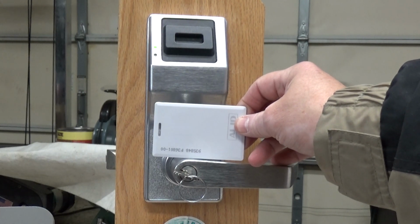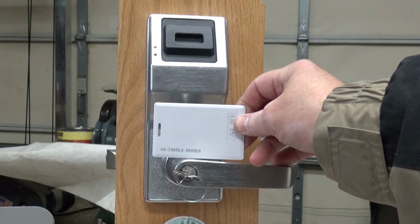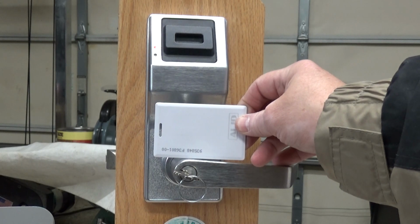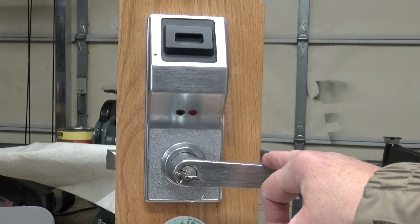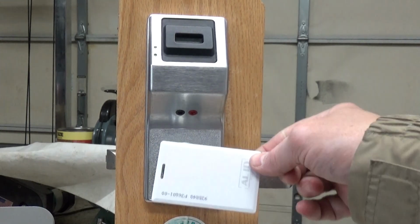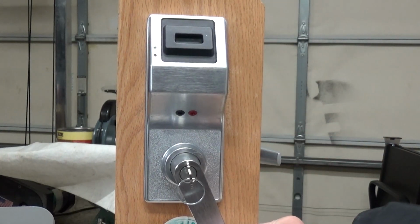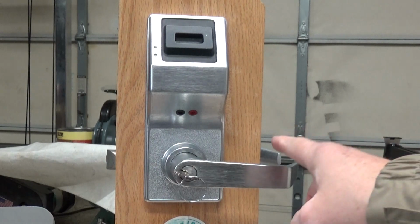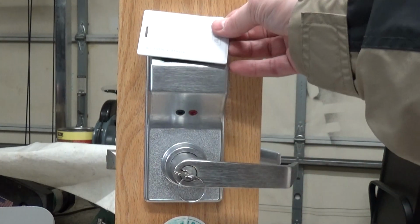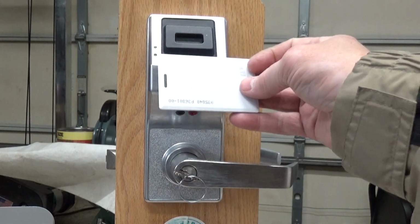Trying to keep this all in frame at the same time. Okay, you'll see the door is now locked. That's the card we just programmed. Look at how easy that is. If you can't do that, I don't know, maybe you shouldn't be touching a lock. So once again, locked. This is an active card. We just programmed that. Well, let's just say we just fired this guy.